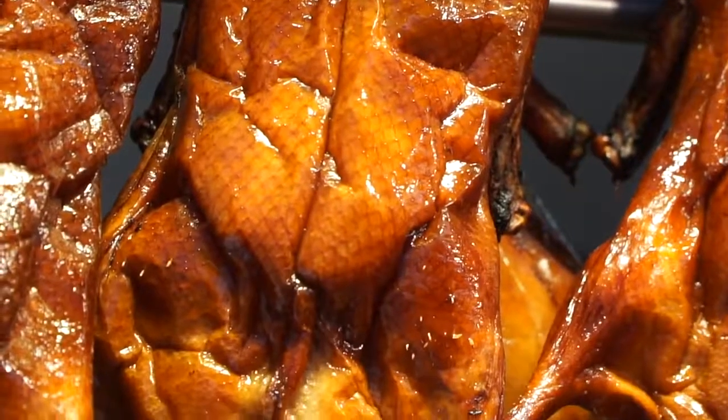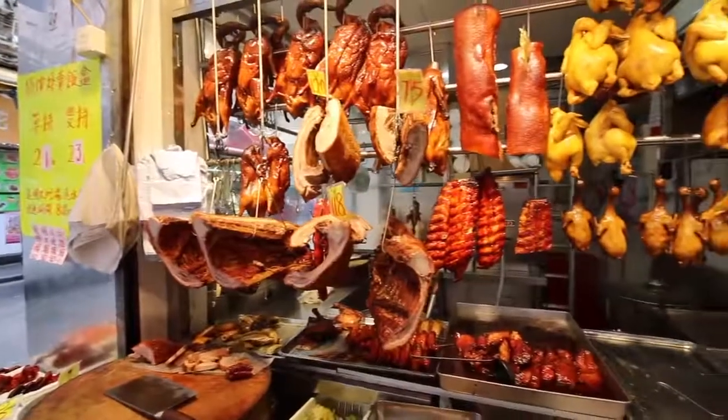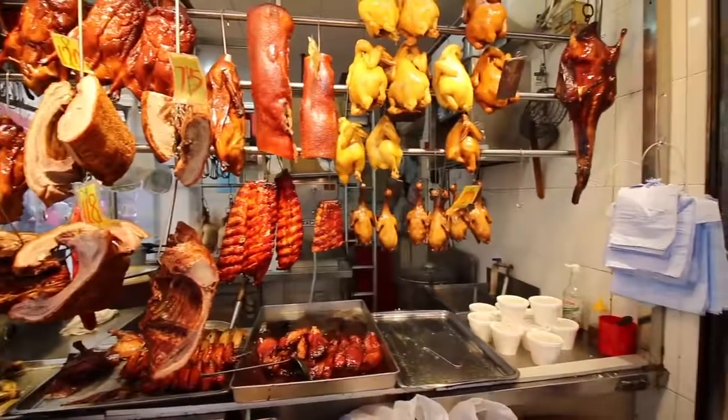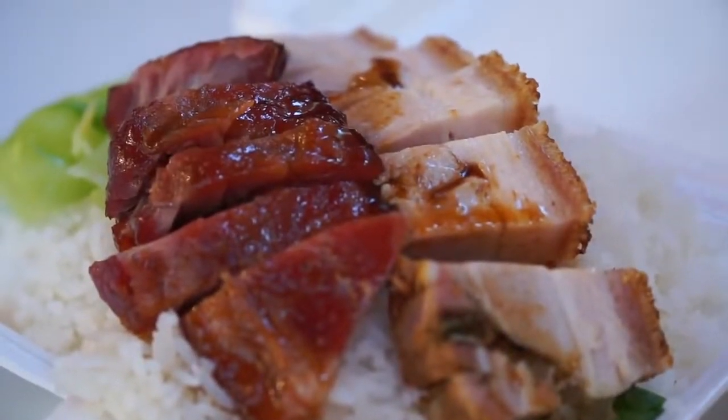You can get the classics like the cha siu and the roast pork belly, but he's also got piglet, suckling pig, and also roast goose, all kinds of different things, and it just all looks amazing and it smells even better. We have two of the classic Cantonese roast meats.